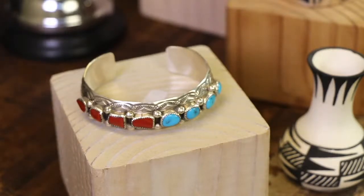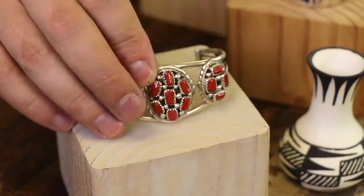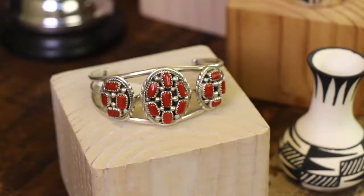All right, Wilson Begay. Coral cluster bracelet, Mark Calabaza from the Gallup area, Navajo. This piece is originally $500 and on sale today for $400.